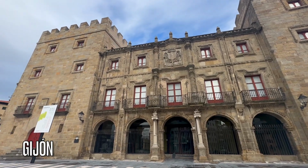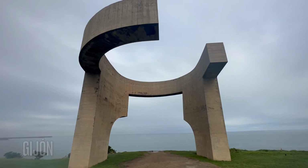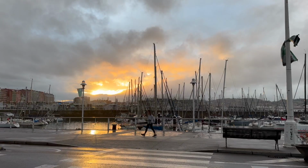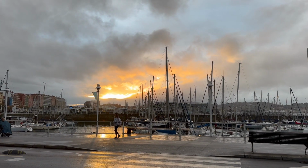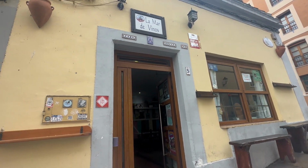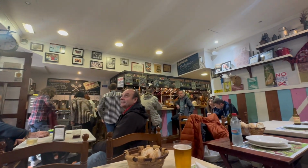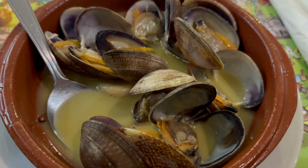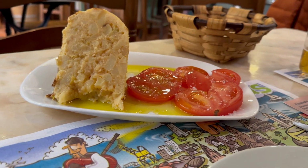We have made it to Gijon, where we did a walking tour and learned about the city. I love that it is on the water. Look at that beautiful sunset we got to witness. This is the spot where we had lunch, and they only accept cash, and everybody in there was a local. It was bomb. This tortilla was literally the size of my head.